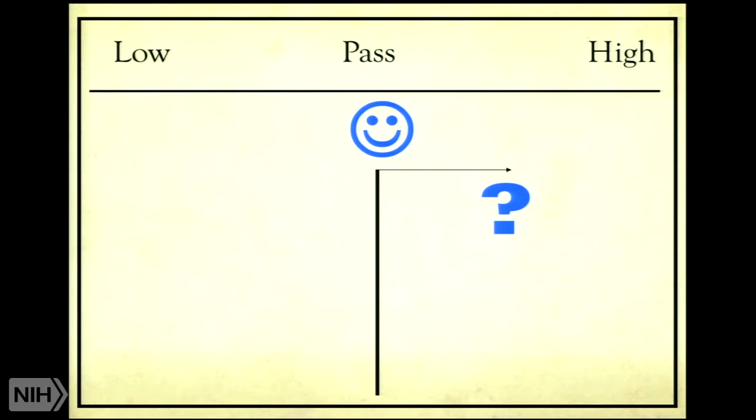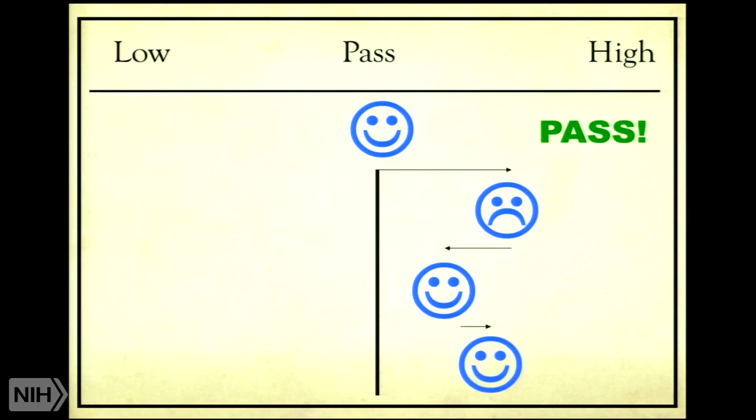So how do we do that in a CAT? Well, typically, rather than worrying about the whole trait range, we give you your first question at the pass point of the test. If you get that question correct, we give you a harder question. If you get that one wrong, we give you an easier question. Get that one right, we give you a more difficult question. You pass it, we pass the test.